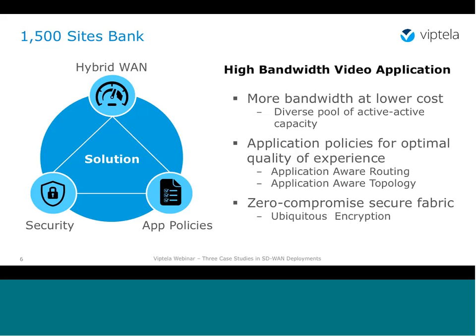So the first one was, since this is a high bandwidth video application, relying solely on the MPLS network, which was the primary means of transport for that bank, was something that was not sufficient. So Viptela offered more bandwidth capacity that was used in active-active fashion, somewhere by replacing MPLS circuits with two broadband circuits, somewhere augmenting the MPLS circuit with an additional broadband circuit. So it's a variety of means to deliver capacity in active-active fashion to allow sufficient bandwidth for that video application to be rolled out.